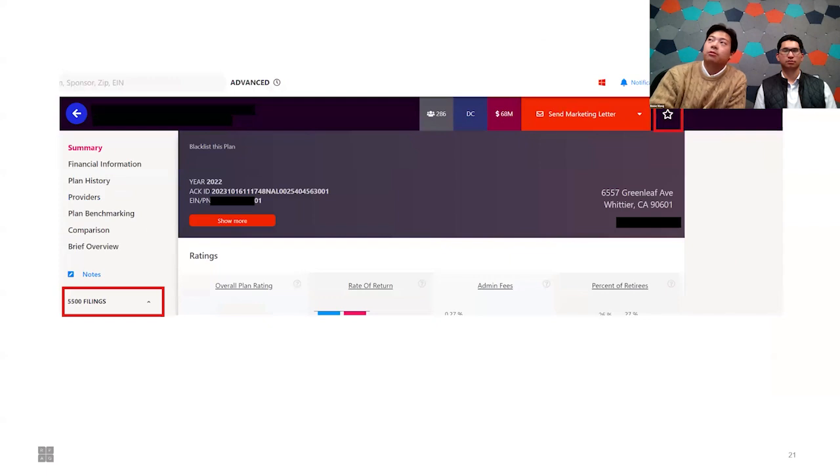Once you go to the top, you are able to save the specific plan just to save it for later. And in the top right, there's a favorites tab so you can go back to it. The final thing that we wanted to mention that you can find in Larkspur is the actual 5500 filing.